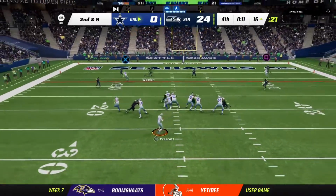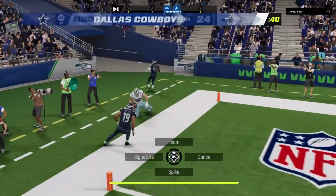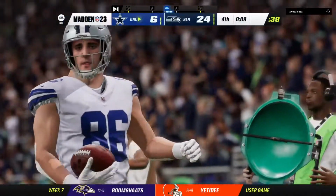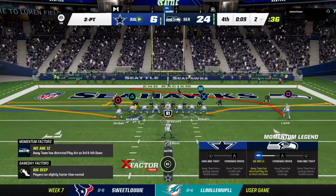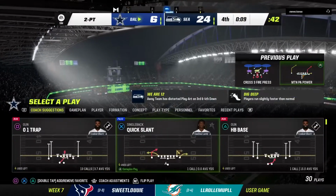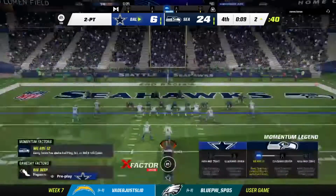Prescott off play action. And that is caught. Touchdown, Cowboys. Dalton Schultz, his 4th touchdown on the year. And the Cowboys are finally into the end zone here in this 4th quarter. And one of the whistles for timeout. So they'll stop the clock here in a game that's been decided in the closing seconds.